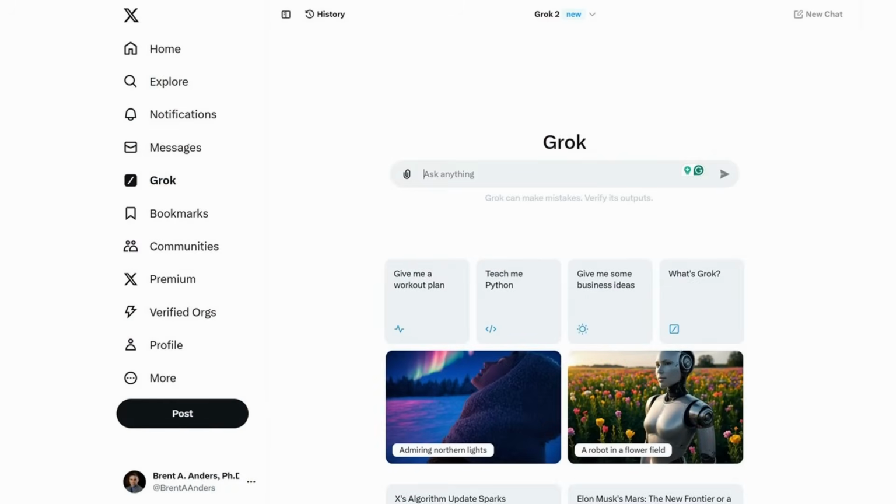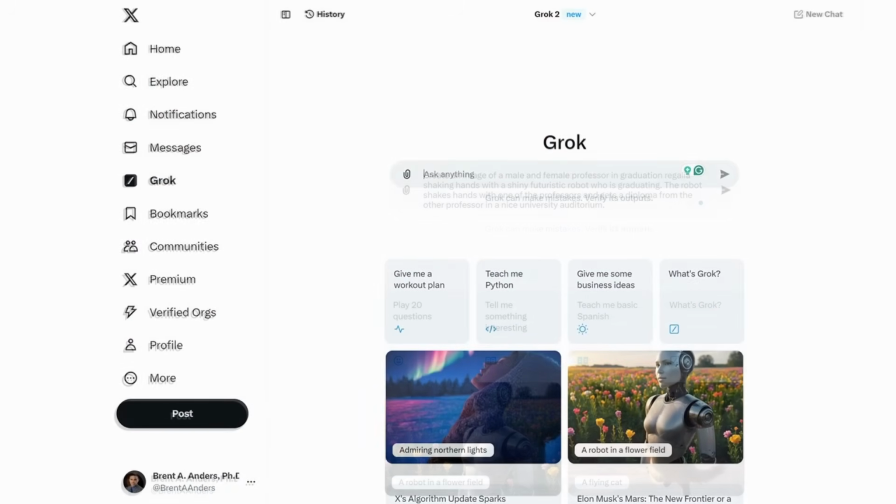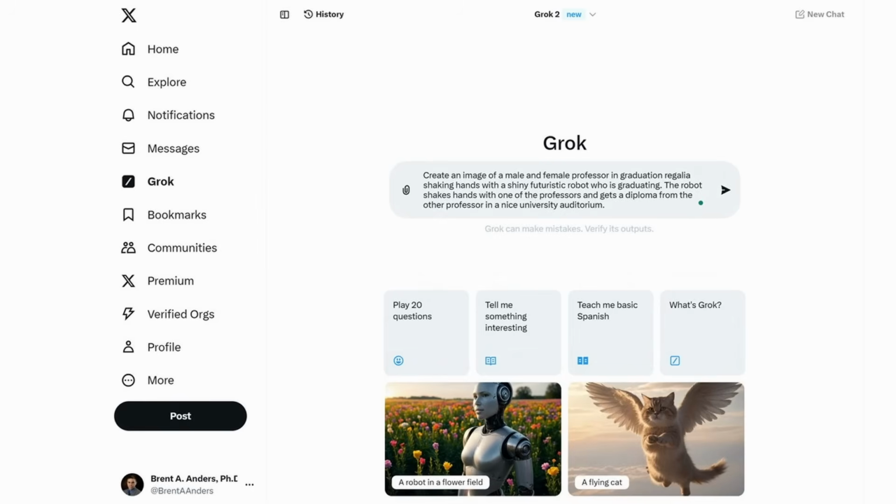Now, what can it do? What are the capabilities of this? Well, the big thing here is that it is very powerful with text creation, meaning any type of text, whether that's writing something out or code, as well as image generation. So here's a couple of examples. I went in to first try its image generation, and I simply gave it a prompt.